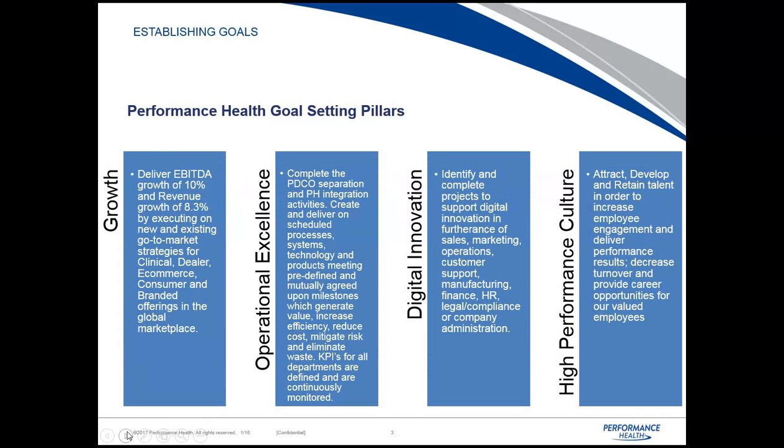At the heart of the goal-setting process are the company's corporate goals. These are the pillars that will frame the foundation of our organization, and all goals throughout the organization will tie to these. The continued success of Performance Health is tied to the success of these pillars and our foundation. The 2017 goal-setting pillars are: number 1, growth. Deliver EBITDA growth of 10% and revenue growth of 8.3% by executing on new and existing go-to-market strategies for clinical, dealer, e-commerce, consumer, and branded offerings in the global marketplace.